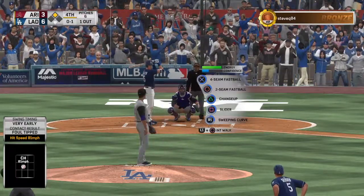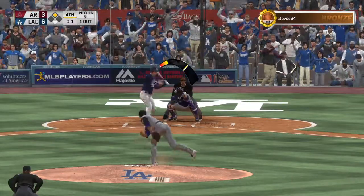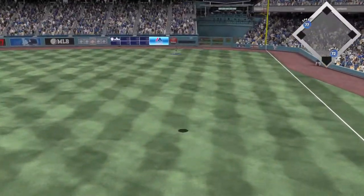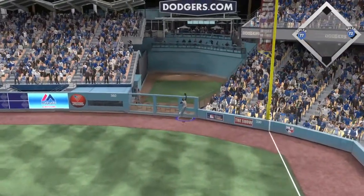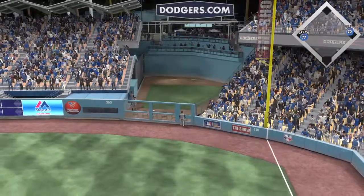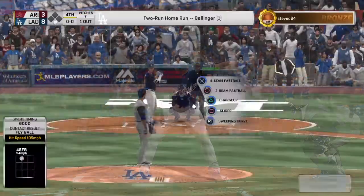Fouled straight back. 0-1 count and the pitch. There's a swing and a drive hit well out to right field. Looking up is Dyson. Now a leaping effort at the wall, but he comes up empty. This one is gone. Home run.